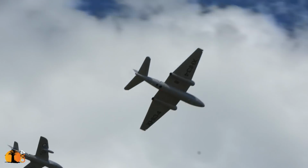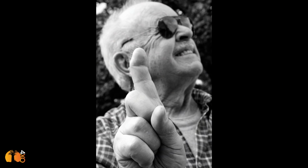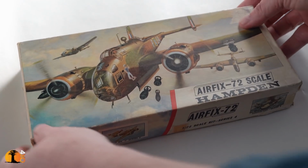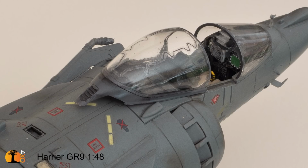And even today, he gets very excited when he finds pots of silver paint. And no story about my family's model building would be complete without a mention of my father's obsession with the Hampden bomber. With kit-built plastic models, most of the build time is taken up with finishing, the weathering and the realism.